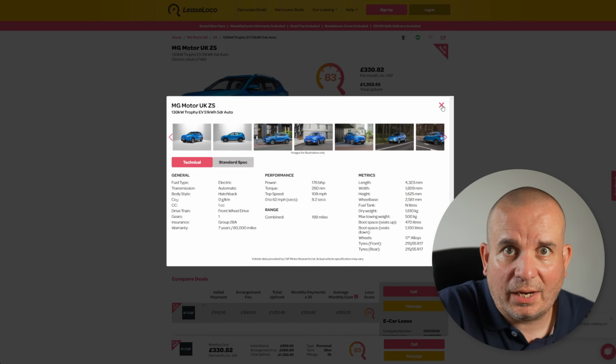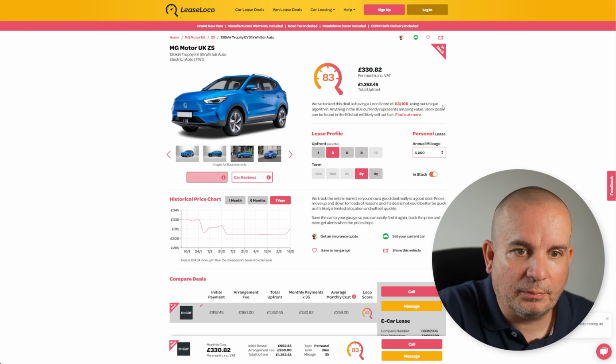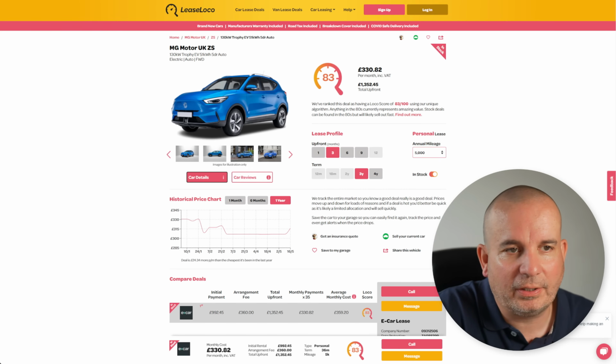I've just had the MG HS for review and have to say the build quality is far above anything you might expect. So it could be a bit of a bargain, that one.